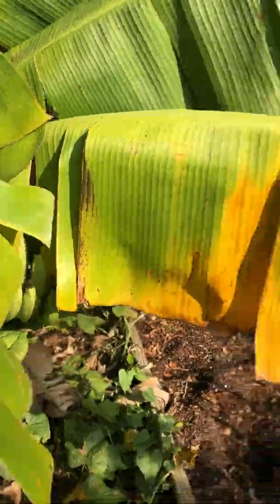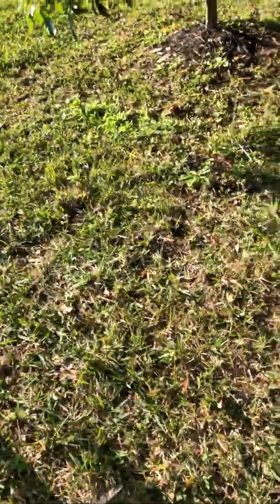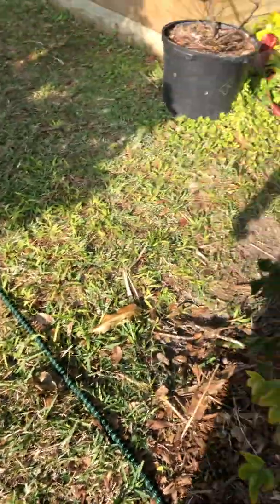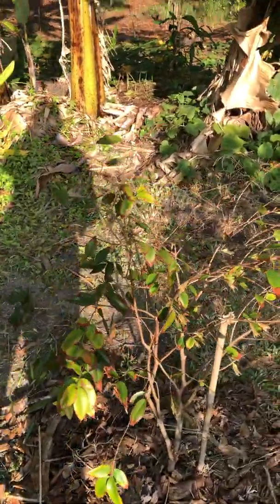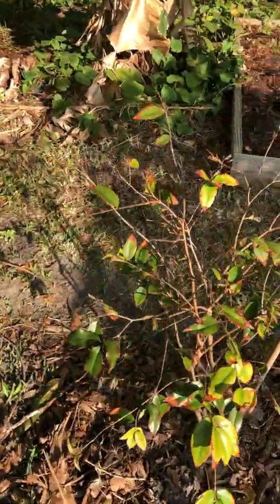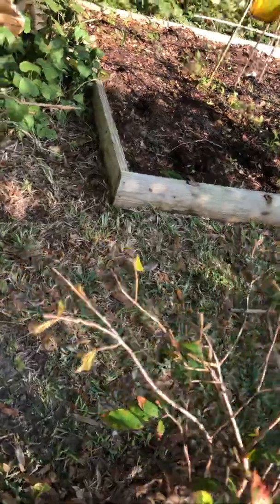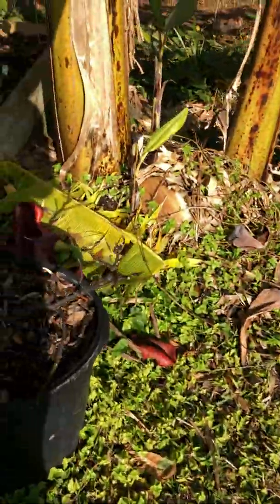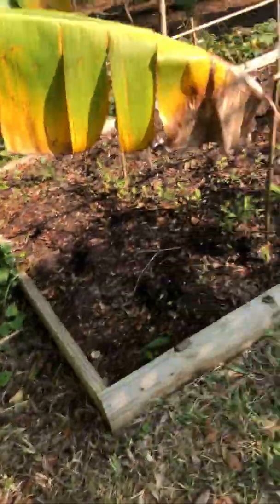So that's produced. When they produce in the winter, it's kind of hard because when they get that frost, I feel like it just stunts their growth. Here is a Jaboticaba, which was down there, but it wasn't getting enough water. So up here, it's getting a lot more water, and it's starting to put out new growth. Another fig here. I think that's a Brown Turkey fig.